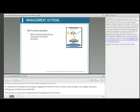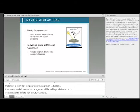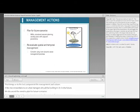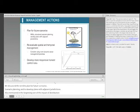So we discussed the need for managers to plan for future scenarios, so to use management strategy evaluations or structured scenario planning, and to develop those plans with adjacent jurisdictions. I also mentioned at the beginning that one of the impacts of shifting distributions is that it can lessen the effectiveness of spatial and temporal management measures. So it's important that managers reevaluate their spatial temporal management and consider using more dynamic ocean management practices. Lastly, we recommend looking at ways to develop more responsive harvest controls.